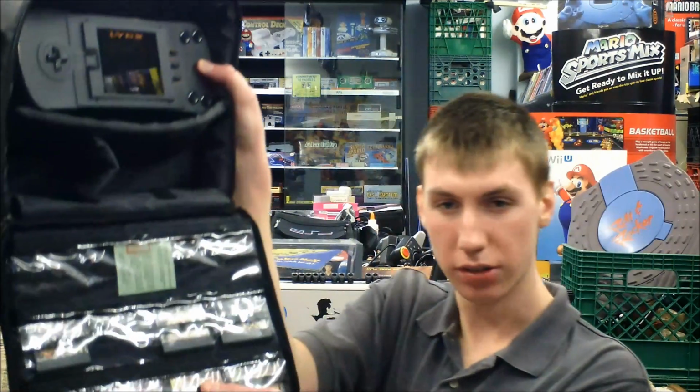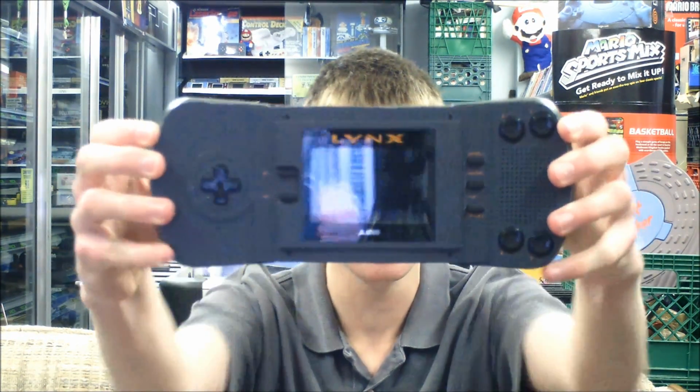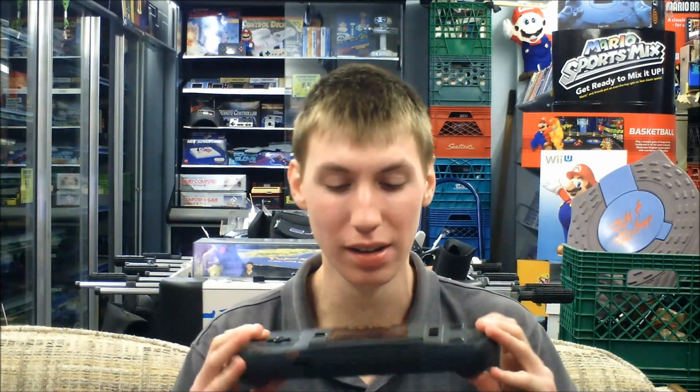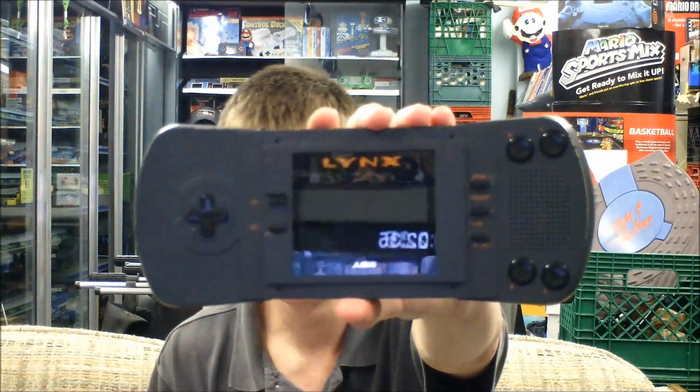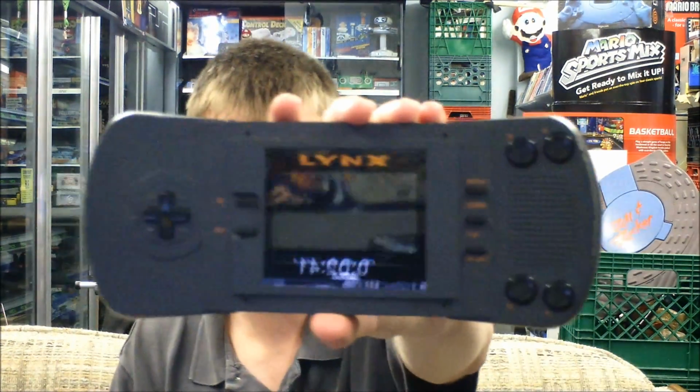If I open up here, you will see that we have a space for some games down here, and the console is up there at the top, and yes, this is the Atari Lynx. Look at how massive that thing is. I really hope that the camera is showing just how big it is. I see people going on about how they don't like the 3DS XL because it doesn't fit into their back pocket. Well, this isn't going to fit into anything. Even if you had a massive backpack, this thing would take up half the space. It is just huge. It's really, really weird.